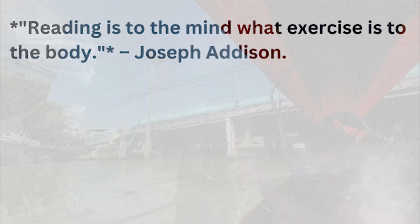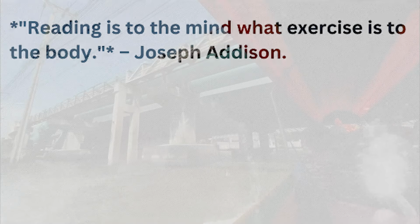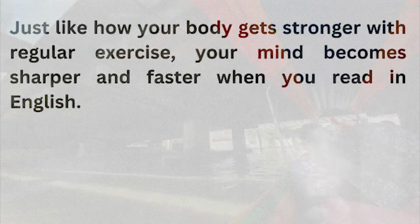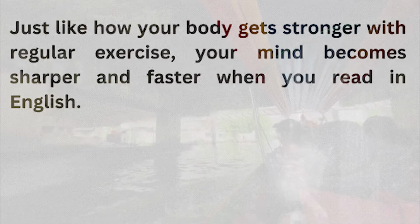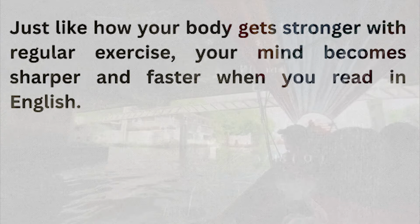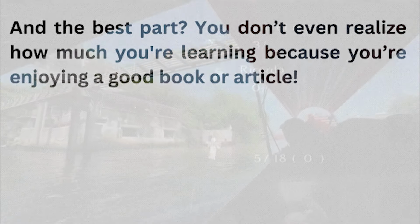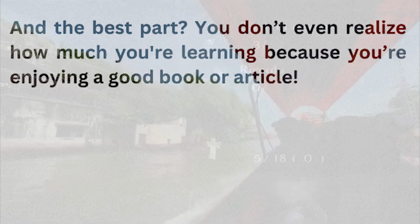Reading is to the mind what exercise is to the body. Joseph Addison. Just like how your body gets stronger with regular exercise, your mind becomes sharper and faster when you read in English. And the best part? You don't even realize how much you're learning because you're enjoying a good book or article.